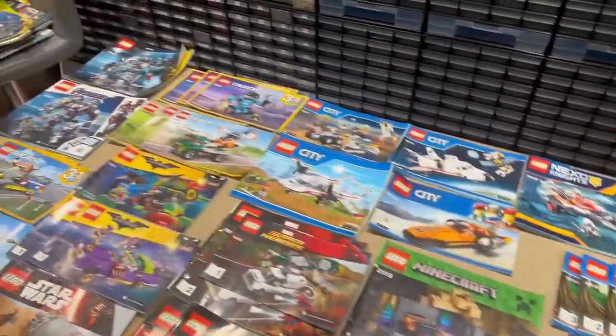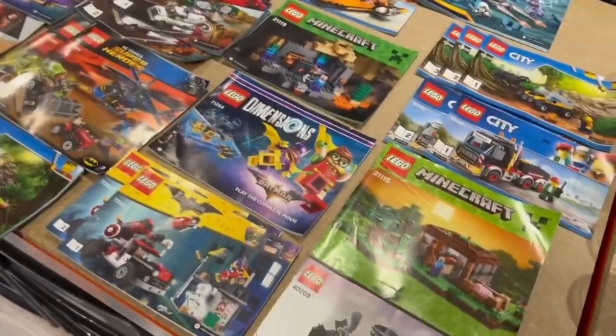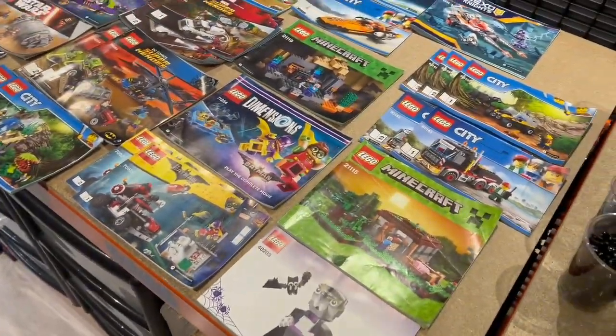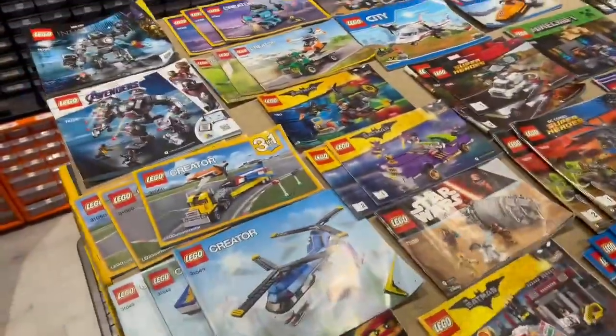These are ones that there's just no value to them, no QR codes, so I'm offering them up free at the lug meet on Sunday to see if anyone wants them. Otherwise they will just go in the recycling.